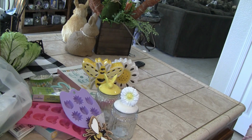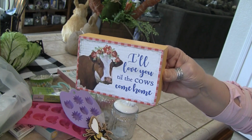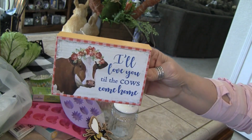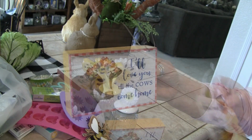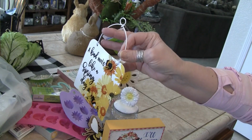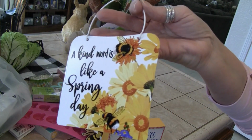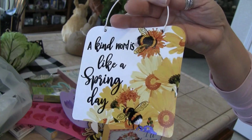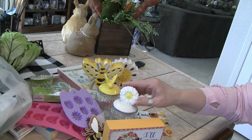Then I couldn't help but get this, and my house doesn't really go well with the Pioneer Woman as far as colors go, but I did love, because I love the cows, and I do have cows in my little pictures here and there, but this says, "I'll love you till the cows come home." Isn't that cute? This little hanger, and this was $1.97, I believe, and it says, "A kind word is like a spring day," and look at the bees. So this will go in my kitchen or in my 3-tier. A lot of this will be in the kitchen or the 3-tier, whatever.